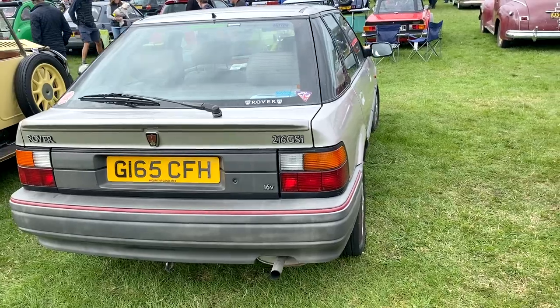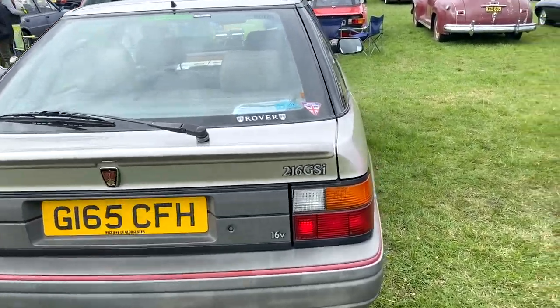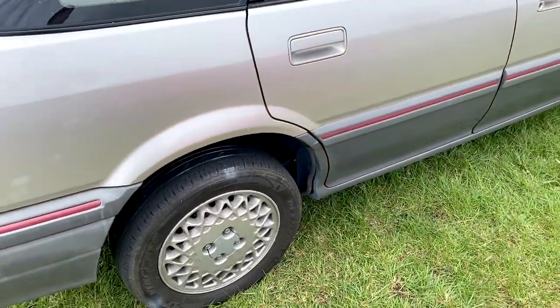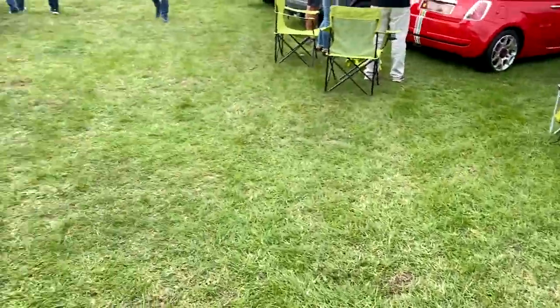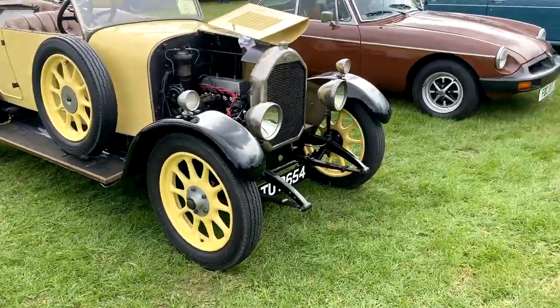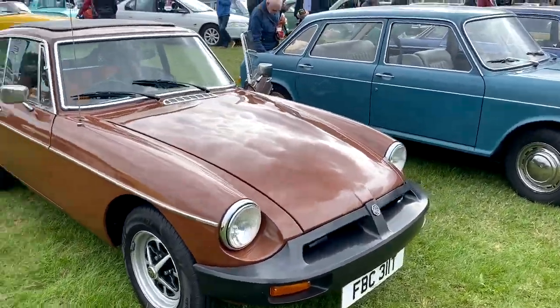Well, I've got a 214. It's not here today, obviously, but this one, you know, this was actually on an advert that I saw online when I was looking for one. This is a GS. It's an early one. It's on a G plate, so that's when they came out, '89. Yeah, lovely. Really nice. Nice to see them actually starting to be appreciated at car shows and stuff. You know, really cool.